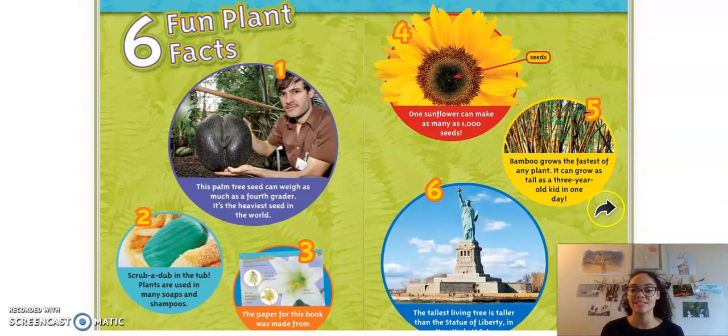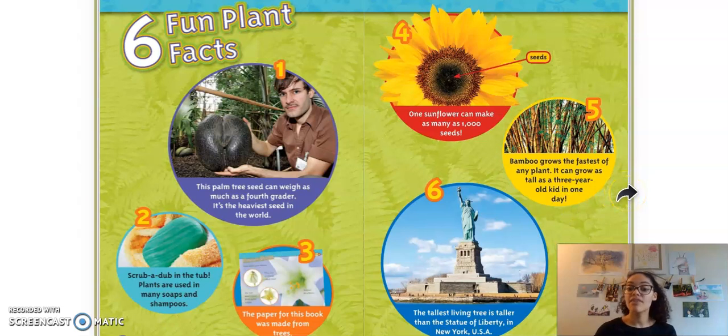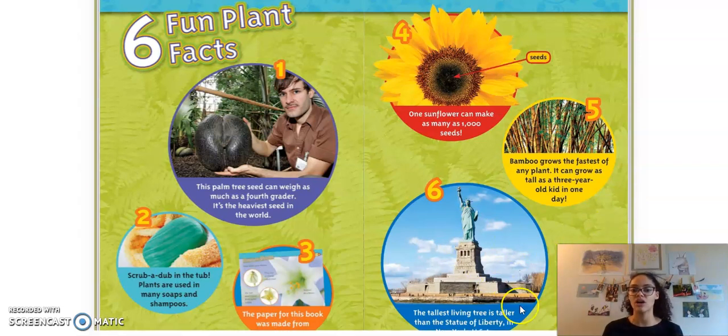Wow, that is fast. And last fact, number 6, the tallest living tree is taller than the Statue of Liberty in New York, USA. So Statue of Liberty is really, really tall. And they're saying the tallest living tree is even taller than that. Wow.